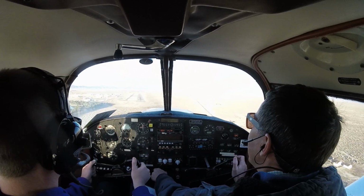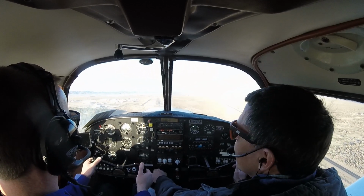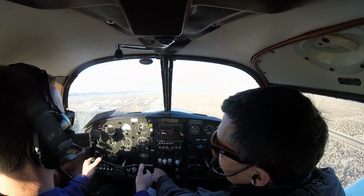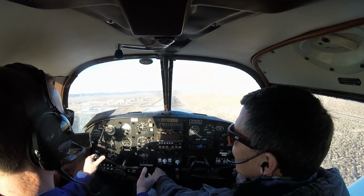All right, there's our glide slope, so I'm adding power to stay on glide slope. And I'm watching those 2 bars to make sure that we don't overfly it. All right, hold that 70, man. I'm pressing you on this. All right. Nope, you're not doing it.